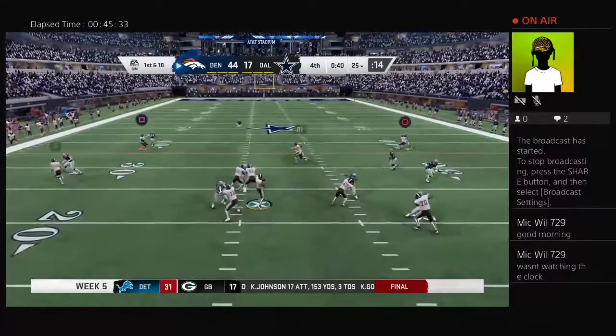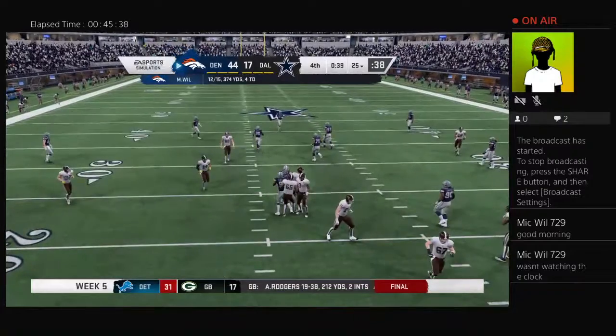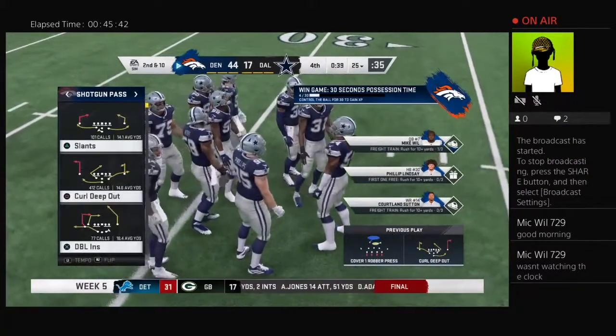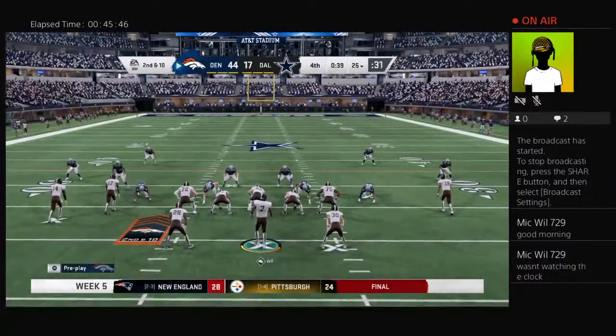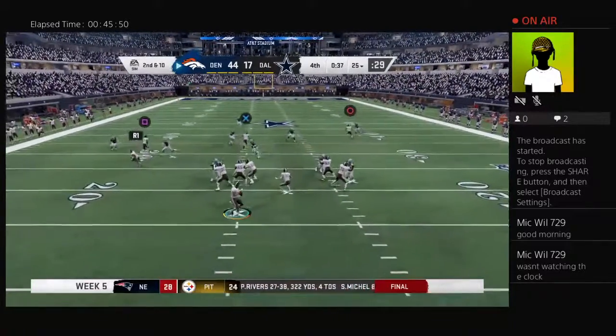They'll come out throwing here to start the drive. And a scary incompletion, almost picked off. It would have been their first INT of the game. Instead, second down. An incomplete pass leads to 2nd and 10 from the 25.